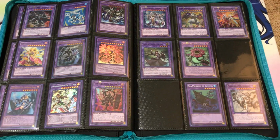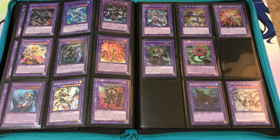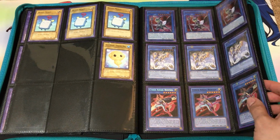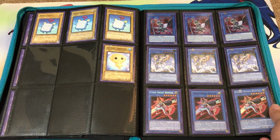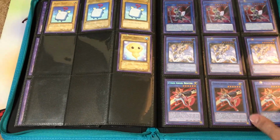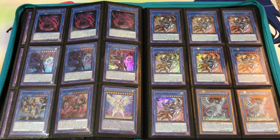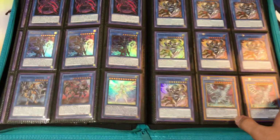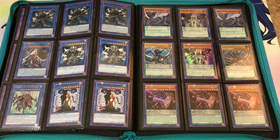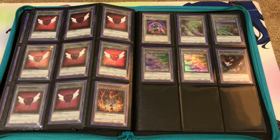But yeah, I'm really glad that I was able to organize this. It was a big help during the last binder update, and I'm definitely sure it'll be a big help for this one too, just for people looking for particular cards. We got ritual monsters. These are ultimate rare Sephiras. These are ultra rare Cyberus magicians. These are Magician of Black Chaos MAX and Magician of Chaos. Some other rituals on these pages.